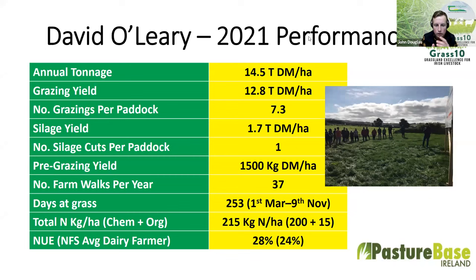And David, the NUE for your farm is 28%, and from the Teagasc National Farm Survey, the average dairy farmer is about 24%. And I suppose there's an industry target for the future to try and hit 35%. And I suppose tonight's focus, while we're trying to grow grass using less nitrogen fertilizer, really is coming back to how we increase this figure.